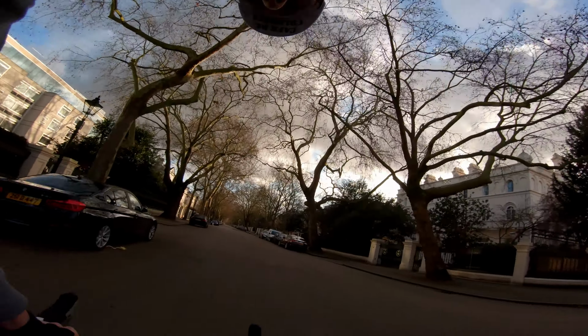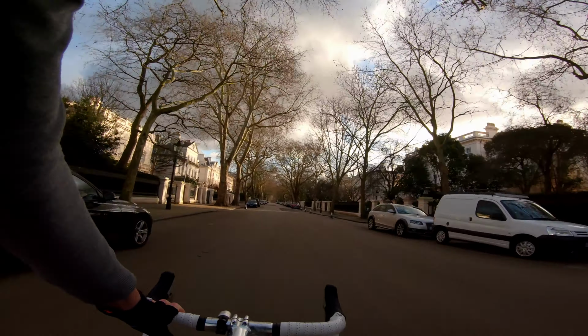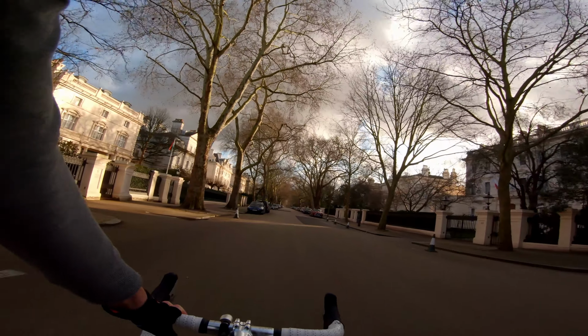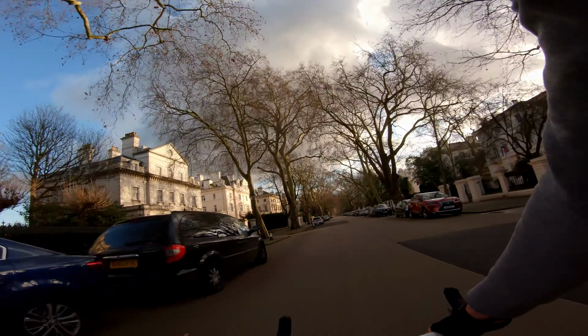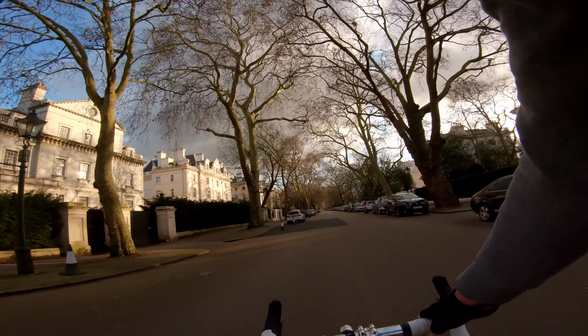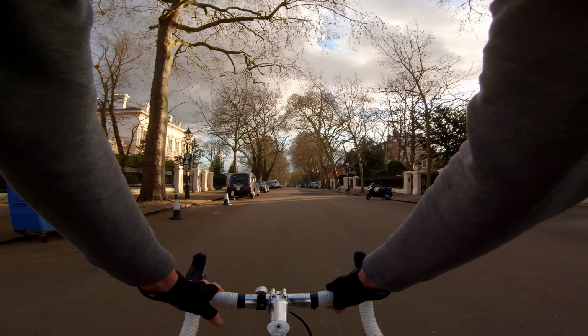Just cutting down the back. Kensington Gardens. So this bit's home to some of the most expensive properties in London. Quite a lot of foreign embassies here. Pretty quiet here as well.